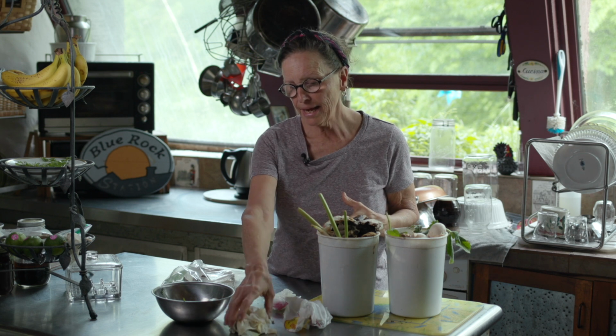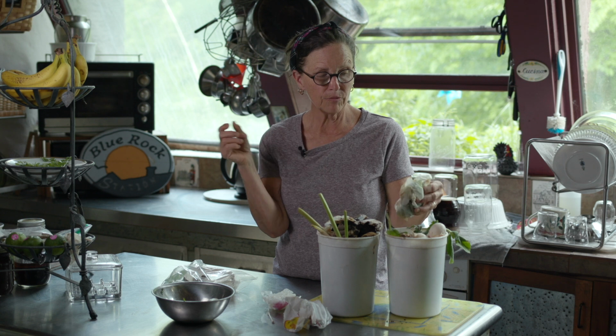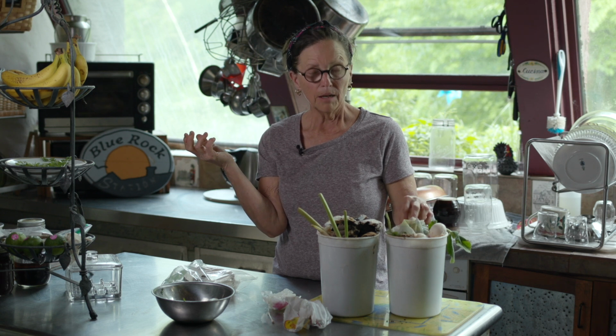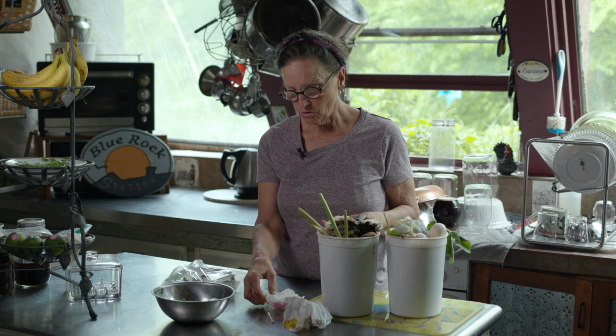The other things that we add are any type of paper towel. We try not to use too much of that. We have lots of rags and dish towels that we use, but if we use a paper towel, it rots very quickly, so into the compost bin it goes.